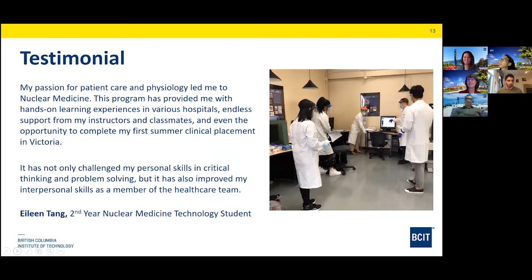This is a picture of our second-year students last fall, safely working with COVID safety guidelines in the lab. And then a second-year student, Eileen Tang, has written: my passion for patient care and physiology led me to nuclear medicine. This program has provided me with hands-on learning experience in various hospitals, endless support from my instructors and classmates, and even the opportunity to complete my first summer clinical placement in Victoria. It has not only challenged my personal skills in critical thinking and problem solving, but has also improved my interpersonal skills as a member of the healthcare team.